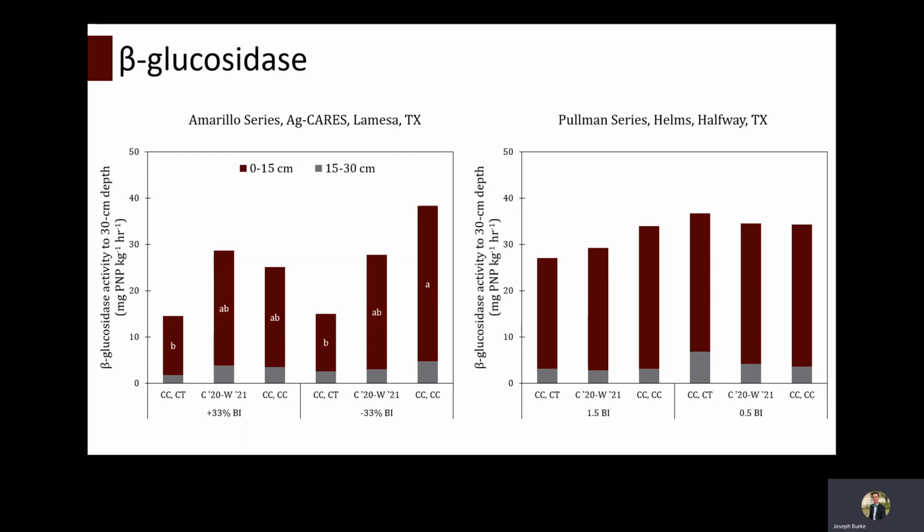When we look at beta-glucosidase activity, we only examined it in the top 2 layers of the soil profiles, that 0 to 15 and the 15 to 30. And the real reason behind this is that we saw a significant decrease in the amount of beta-glucosidase activity within the profile. So we only decided to present the top 2 layers.